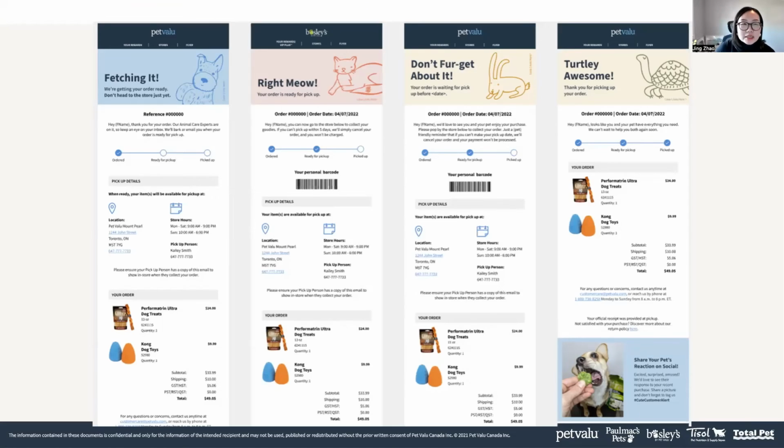And then, we also redesigned the layout of our emails, so that key information is at the top. So your reference number, if you have an issue with your order, you can always call our customer care service. And then also a status bar. So, the order has been placed, it's ready for pickup, picked up. There's a different status bar for direct to consumer orders. And if you placed a click and collect order, when the order is ready for pickup, it has your store location, store hours, etc.